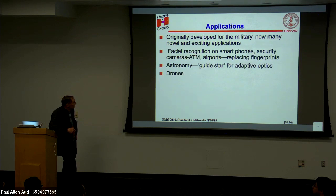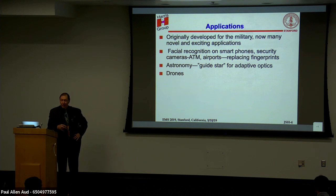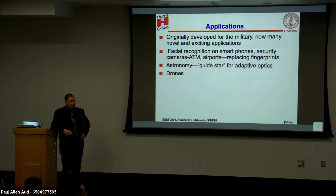And so things in facial recognition at ATMs, at airports, and smartphones, your computer. So it's starting to replace fingerprints. An application that's quite interesting is the guide star, and the incredible images you can see of the distant galaxies and things with Earth-based telescopes are totally a result of application of this technology and what's called a guide star, where they're able to correct for all the nonlinear effects and temperature and the changes in refractive index that occur.